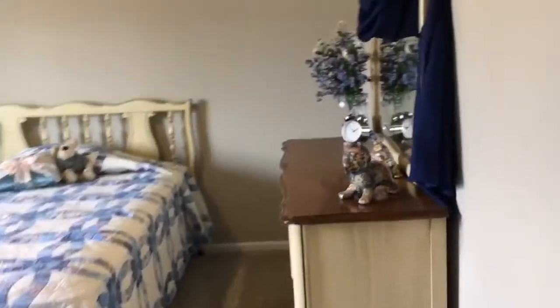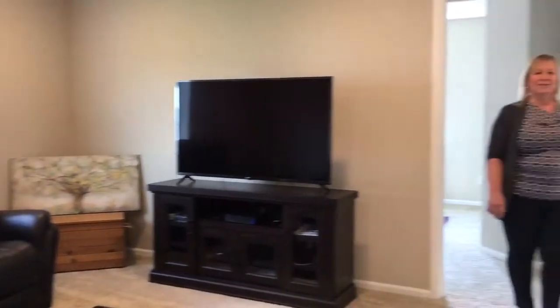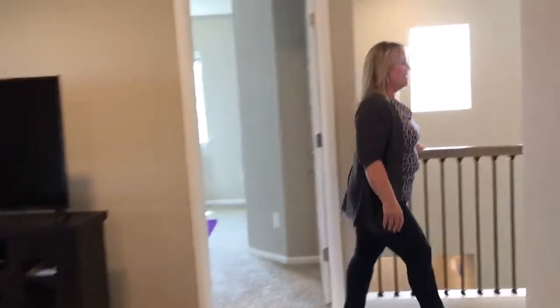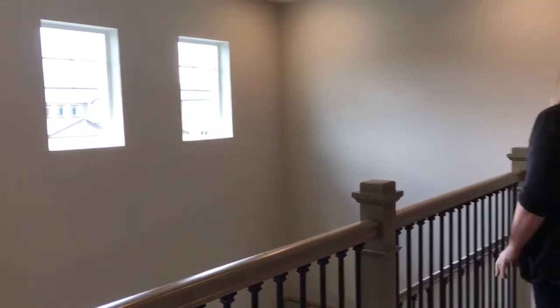Bedroom. Nice, light, airy rooms. They get extremely a lot of light. Let me take you over to the master suite on the other side. These windows here are bright and airy. Clear day, you can have a partial view of Mount Rainier.